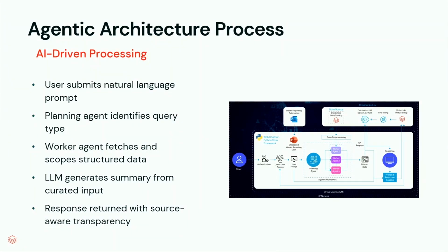So let me talk a little bit about how GenIT really works. A user can ask a very simple question, for example, what does the printer usage look like in North America this quarter? The planning agent will first figure out the intent. Is it a trend? Is it a comparison? Or is it a root cause analysis?